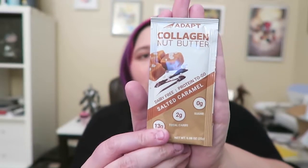What we have is a collagen nut butter. This is by the Adapt brand. It's a dairy-free protein to go. 2 carbs, 13 protein, 10 grams of fat. It's cool that it's got collagen, coconut oil, cashew nuts, MCT oil. So this may be a good fit for some people's macros.